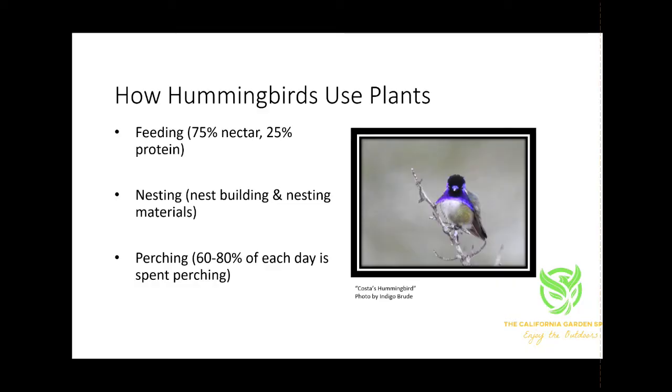How hummingbirds use plants. Hummingbirds use plants in 3 main ways. First, for food. About 75% of their diet is nectar from flowers. 25% is protein from consuming small insects and spiders. Hummers are very small, but expend a tremendous amount of energy due to their extremely high metabolic rate, which means they must consume an incredible amount of flower nectar every day just to survive.